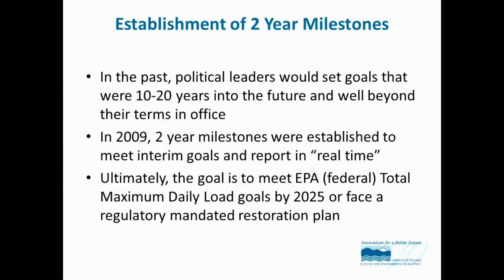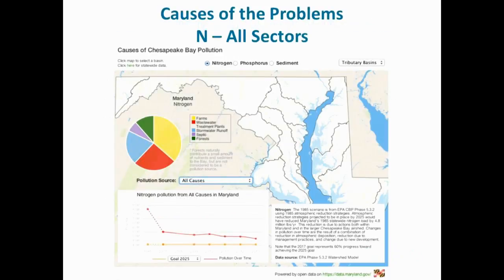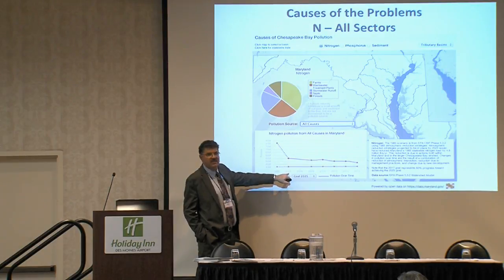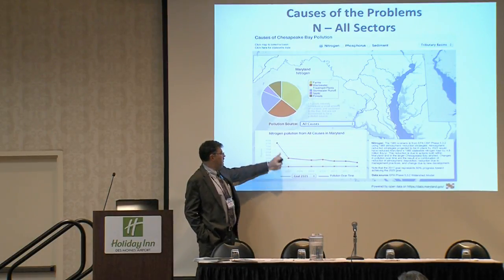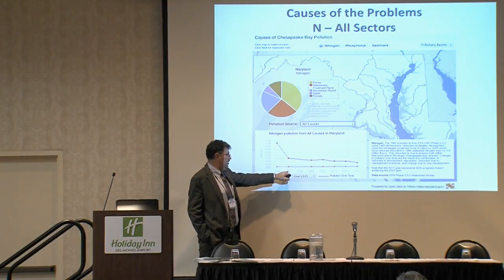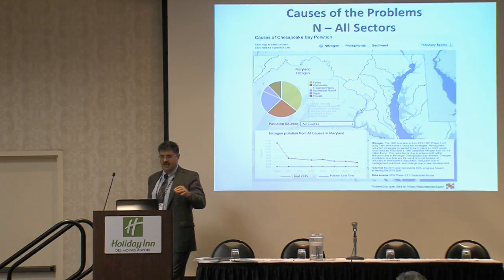And so, as I said, the ultimate goal is to meet this total maximum daily load without the feds taking over control. So what are some of the causes of the problems? In yellow is nutrients coming from agriculture. As I said, it's about 40%. This first part is the period between 1985 and 2007, so instead of having the scale go all the way back, you can see the progress from 2007 to 2013. Steady decline, that's good news.